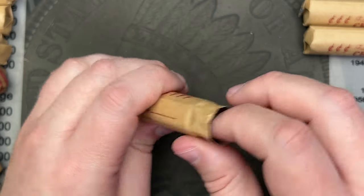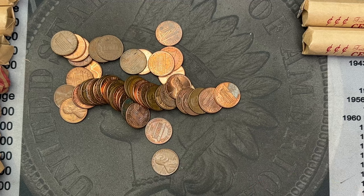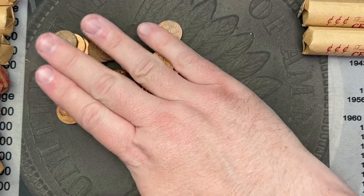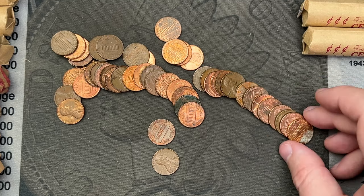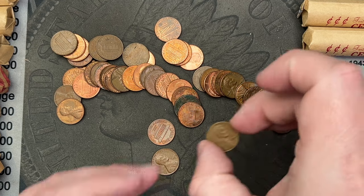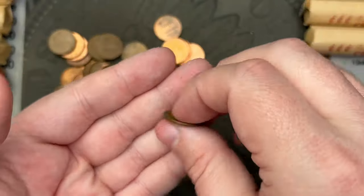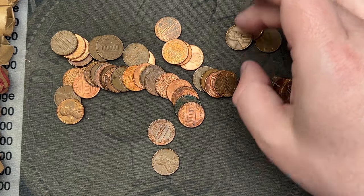So that one has a little junk on the reverse there. Okay, so pour this one out. Let's look. It looks like one of those average rolls that we get. Let's see, is that a... Nope, that's a '59. That is not a wheat cent. Just giving a quick look for anything that stands out.